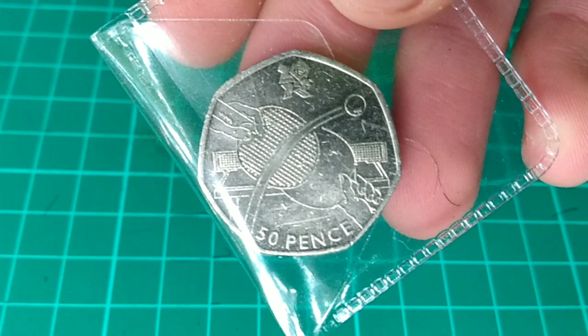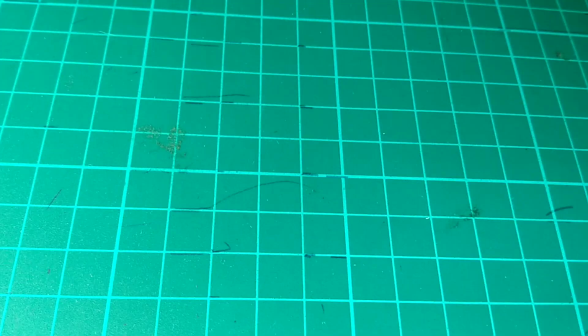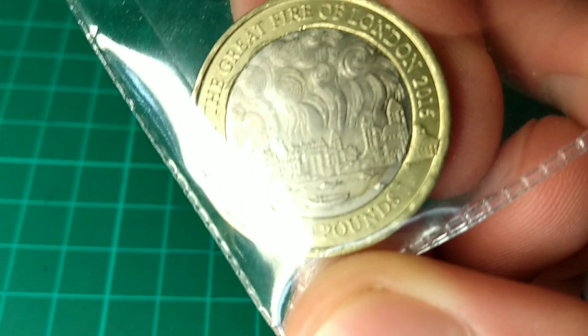Another circulating coin that I bought was this. This is the Table Tennis Olympic 50p, of course from 2011, ready for the Olympics the next year. And again, it's a rare coin in circulation, and I got a good deal on this one. The next coin I bought was this, and this is the Great Fire of London £2 coin. This is one of the last £2 coins to be released into circulation, and it is in fact one of the rarest as well, with also a lovely design here by Aaron West.